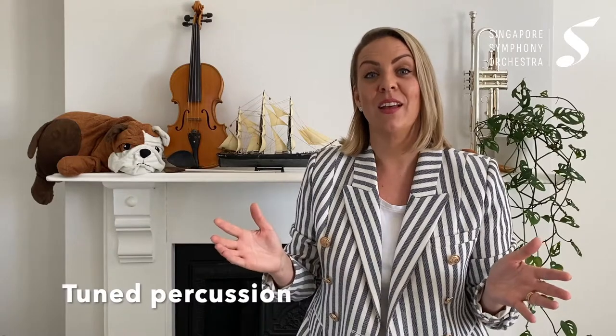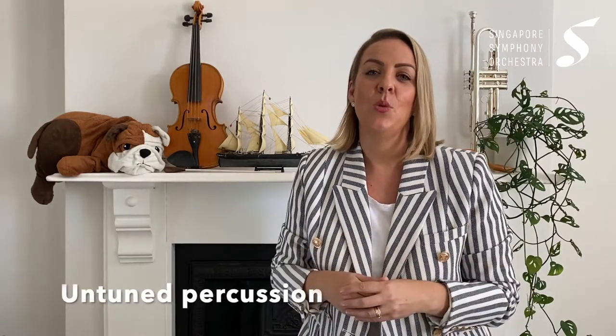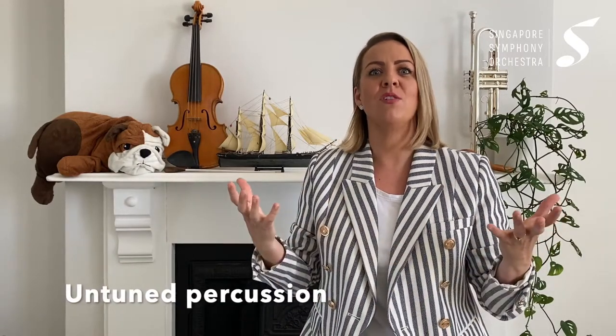Some percussion instruments we call tuned percussion, like a marimba or a glockenspiel, which have the notes set out like a piano keyboard, so they can play melodies and harmonies and tunes. We also have untuned percussion, which are those that give us the great driving rhythms from things like the snare drum or the bass drum.